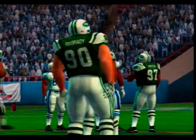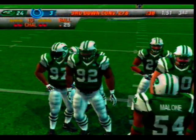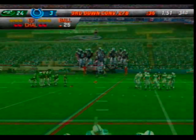So many passing attacks in the NFL rely on timing. When you can put pressure on the passer, you never give him a chance to get into a rhythm. And you force him to throw the ball before he wants to.